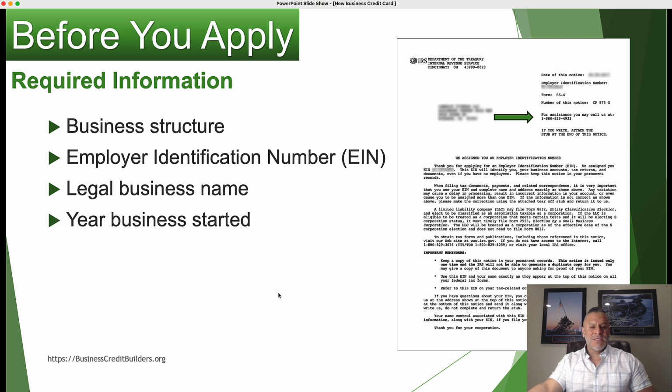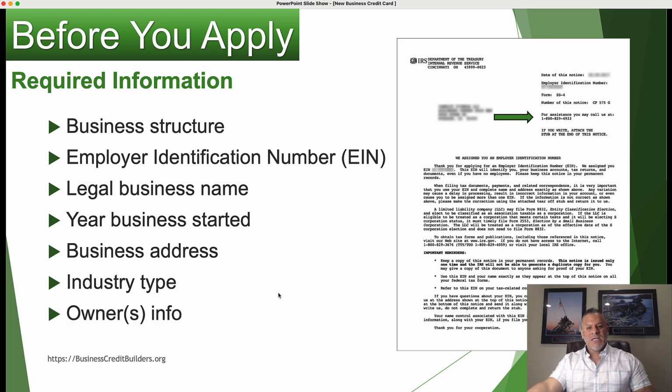But you do want to have this on hand: your legal business name, the year your business was started, your address for your company, your industry, and your owner. So with Wells Fargo, if there are more owners of the company that have more than 25% ownership, you're going to want that information, because they're going to also want that information on the application. So that's something that Wells Fargo requires with this particular new business credit card.